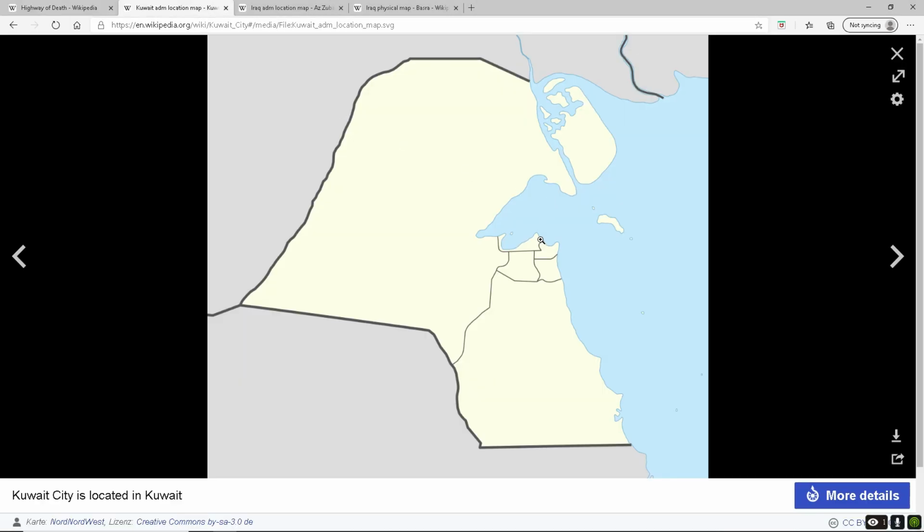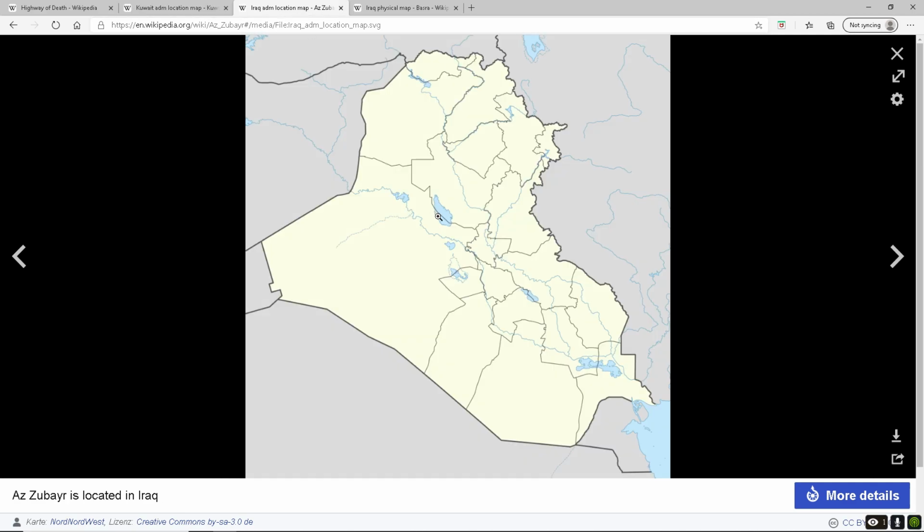Right, so this is the map and it showed Kuwait City here. And then on this map, I think it was right about here was Safwan. And then I think about here is Basra.